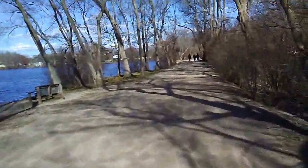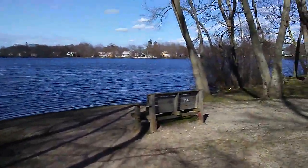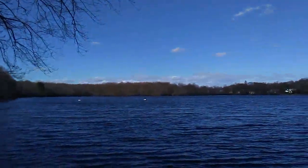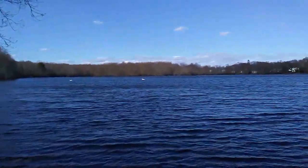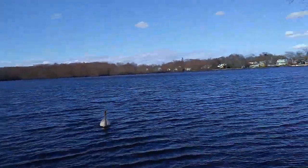Oh, it's beautiful here. It is beautiful. There's a lake. There's one view of it anyway. Look at that. I see some pitch pines on the other side there. Gorgeous. Yeah, let's continue.